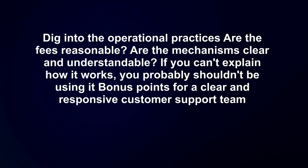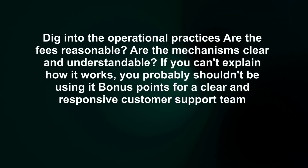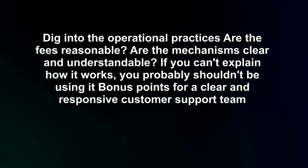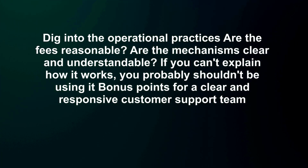Dig into the operational practices. Are the fees reasonable? Are the mechanisms clear and understandable? If you can't explain how it works, you probably shouldn't be using it. Bonus points for a clear and responsive customer support team.